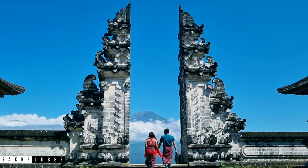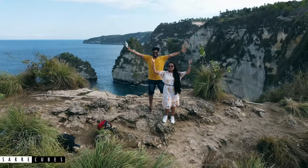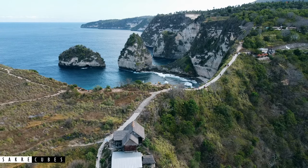Recently we visited one of our dream destinations, Bali. It was our first international trip together. And we spent the craziest 10 days of our life on this beautiful island.